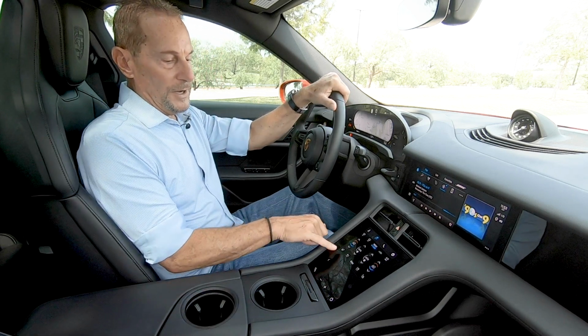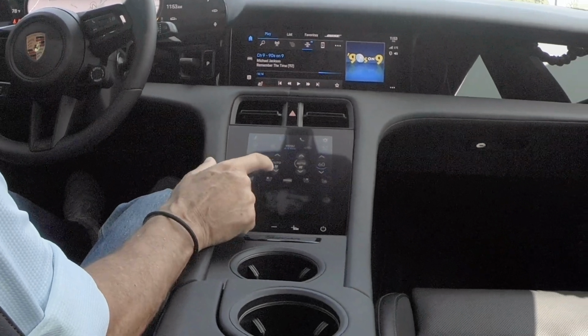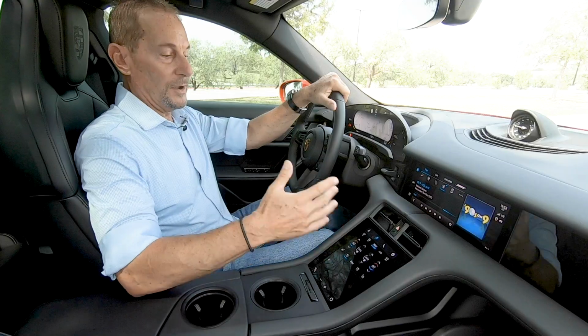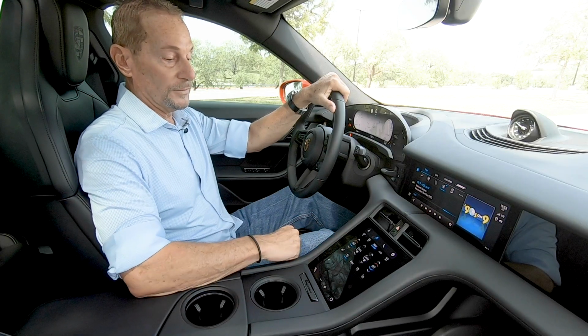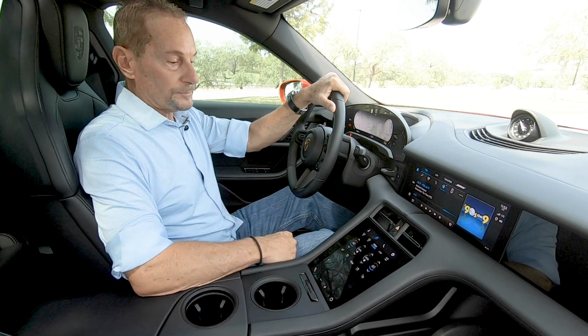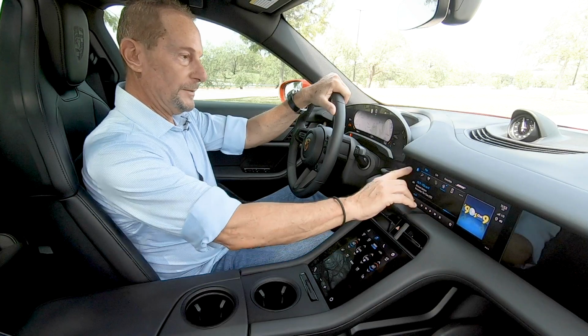So you come here, here's your heated seats. And here's your cooled seats. And these are vented seats. Oh, I can feel it. It's really strong. It feels really good. So it's warm here in Texas today. And then if I want to go to climate.